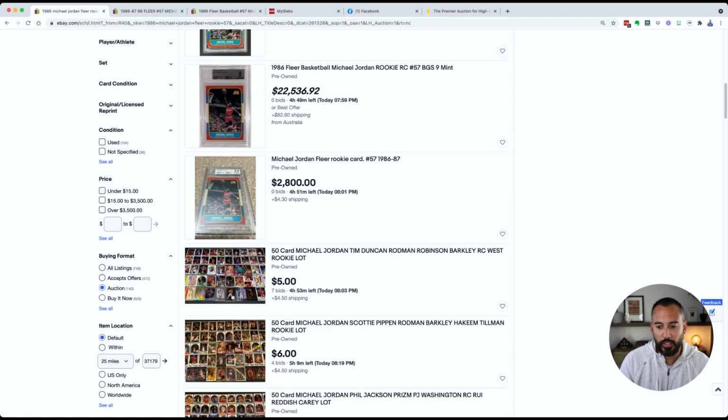But the quick little thing that you can do by far is pull up the sold listings, and then you can see what the recent sales or recent comps are. If you think about when you're trying to sell a house, you look at similar houses in your area to see what the comps are. Same thing with eBay. You can pull up comps on any card to see what it sold at.